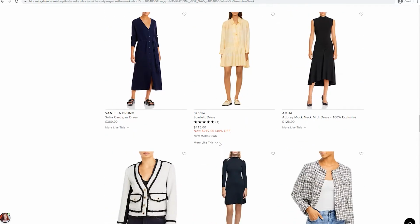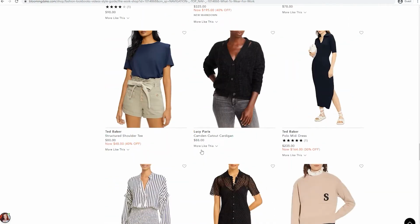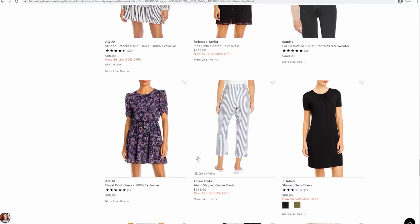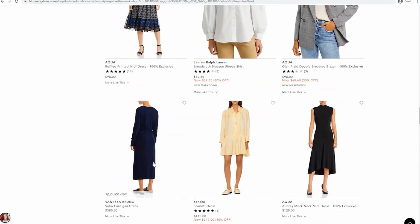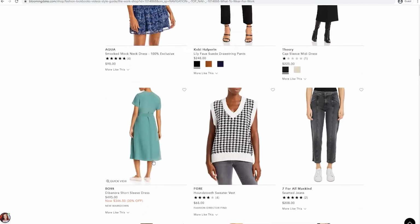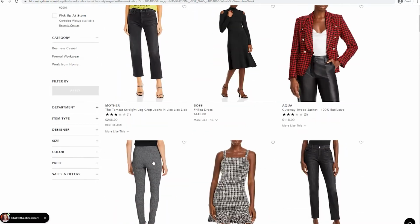I guess people wear anything to work now. This just feels like everything. But I think most of you know what I mean. The traditional sort of like women's suiting, or sort of like suiting dresses.